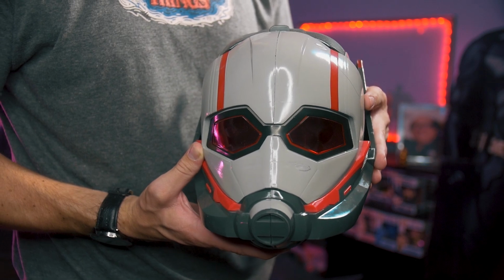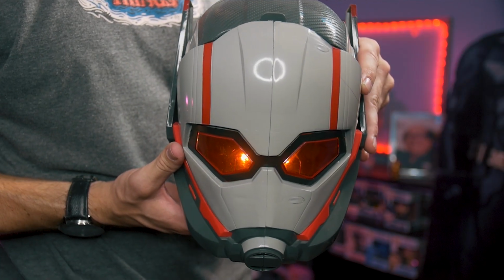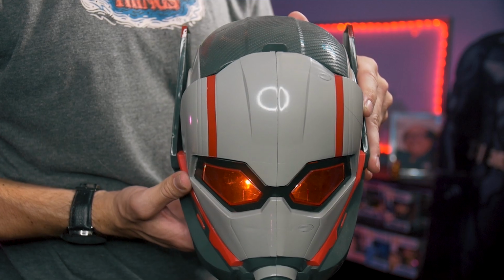Ant-Man and the Wasp: Quantumania. Now, Quantumania was not a great movie, but I really wanted to get this popcorn bucket because I like having these collectible masks for the display in the background. And I figured I'm probably never going to get the Marvel Legends collectible mask you can actually wear. This one's a bit smaller too, more compact, it's cheaper as well. So I figured, why the heck not? And yeah, I really like it. And I think it lights up a little bit too. Yep, right there.